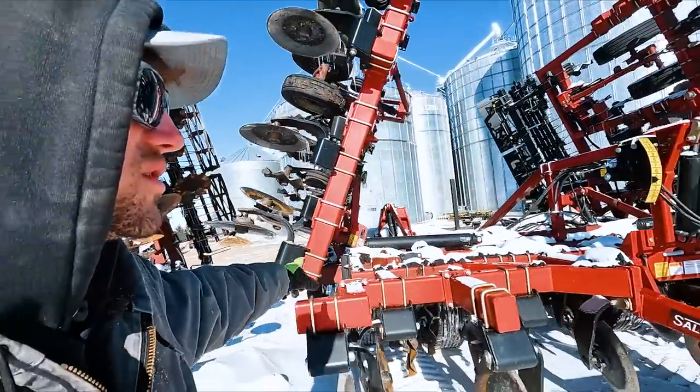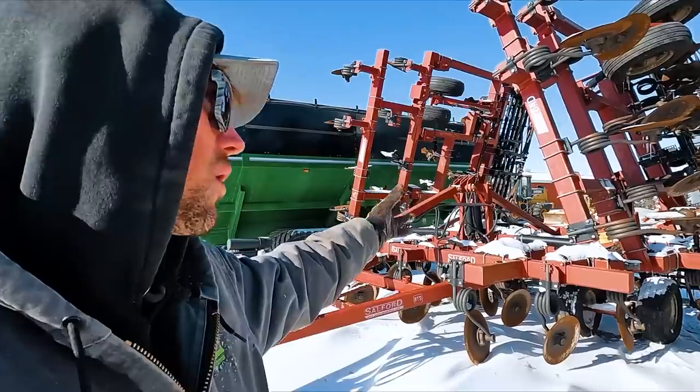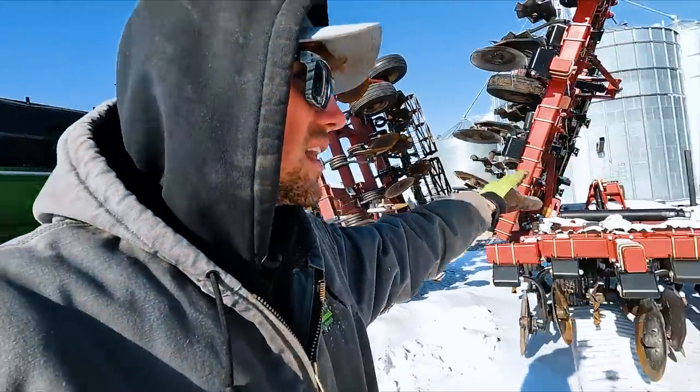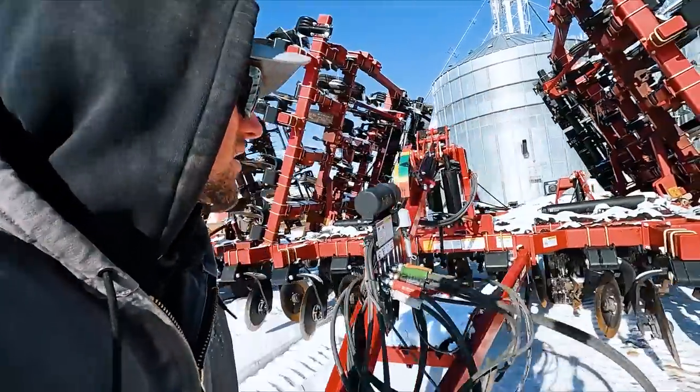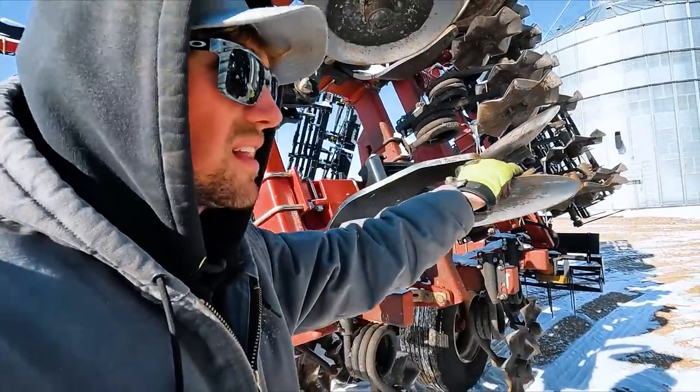You can use the 4200 in the spring as we use this one for. But I think this, I'd like to try this in the spring to see. This is a demo here. It's what we used over all our soybean acres and really liked it.